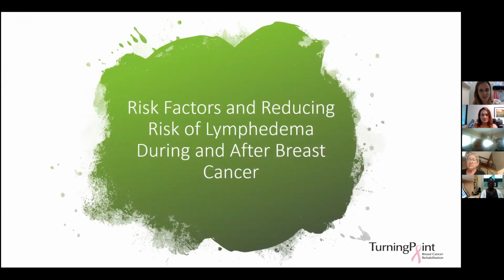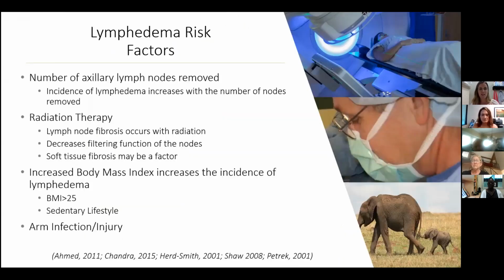All right, so risk factors. Let's talk all about risk factors. What are the risk factors for lymphedema? The number one risk factor is the number of lymph nodes removed from your axilla, or your underarm. Of course, your incidence of lymphedema is going to increase with the number of nodes you've had removed. Most of us anatomically have 40 to 50 lymph nodes in our underarm, minus however many they took in order to stage the cancer.